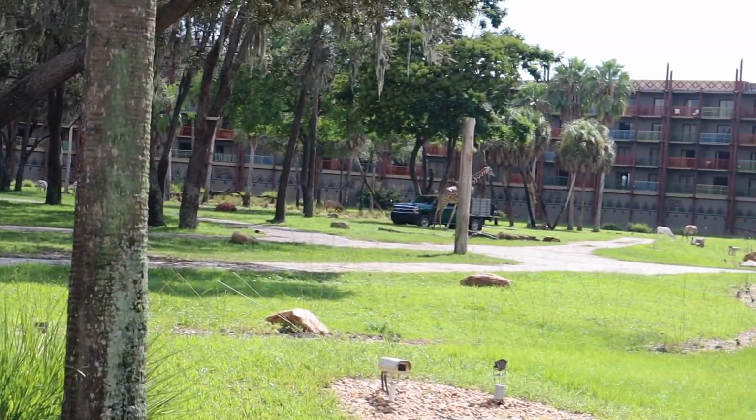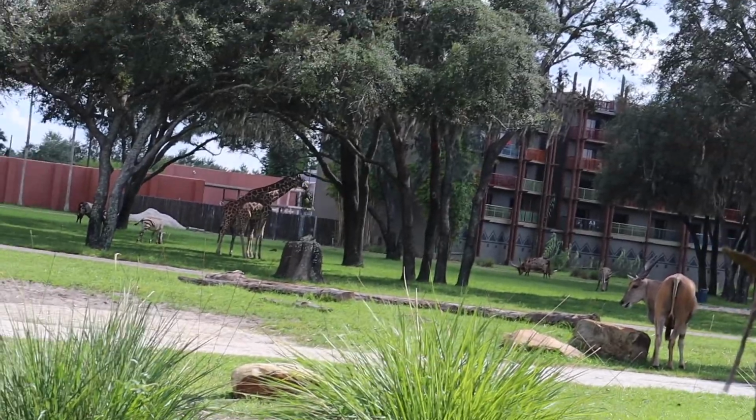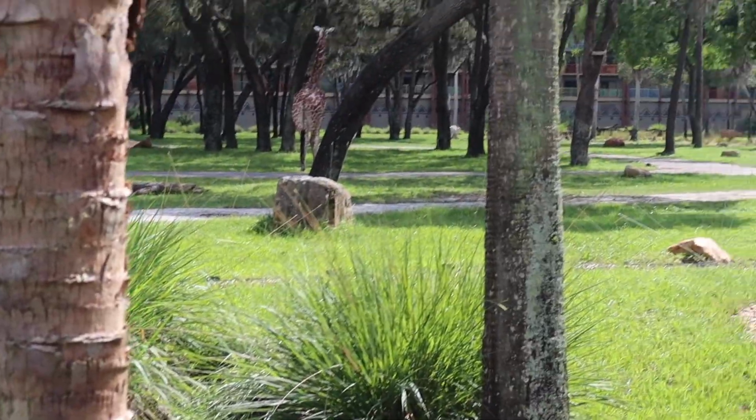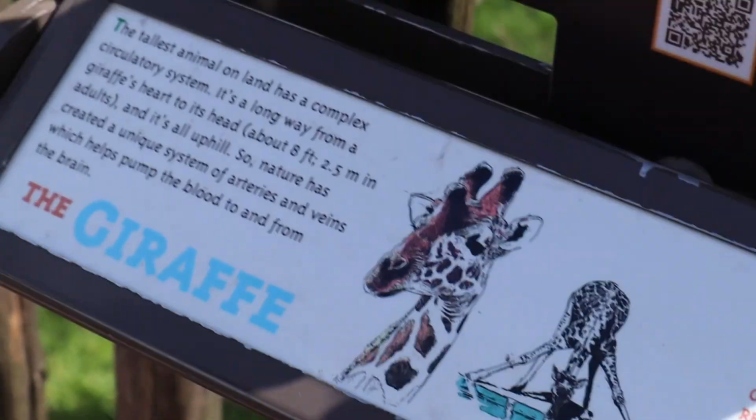And then from there, we're gonna just explore the resorts a little bit more, both Kidani and Jambo House, and see what animals are at the resort. There's a ton of animals out here. We got some giraffe. We also have some zebra. I don't think any of the Ankole cattle are out here. Got some different facts about giraffes too on this.